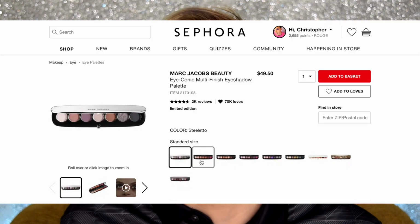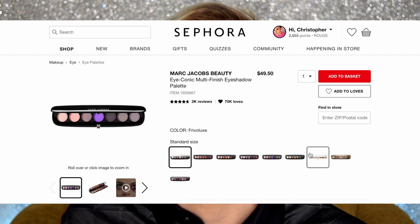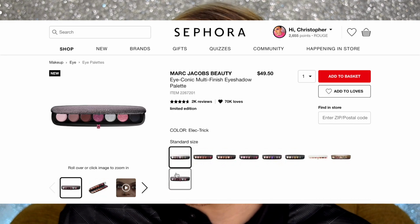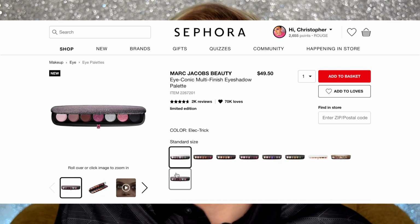Now I know you really want to see this palette, and I'm gonna show you, I promise. But before I open the unit carton, I want to tell you a little bit about the palette. Now I got mine from Sephora. There are actually quite a few different options for the Marc Jacobs Eyeconic palettes. I think maybe there are 8. I could easily be wrong about that, please don't clock me if I am, but this is the specific one that's been calling my name since it came out.